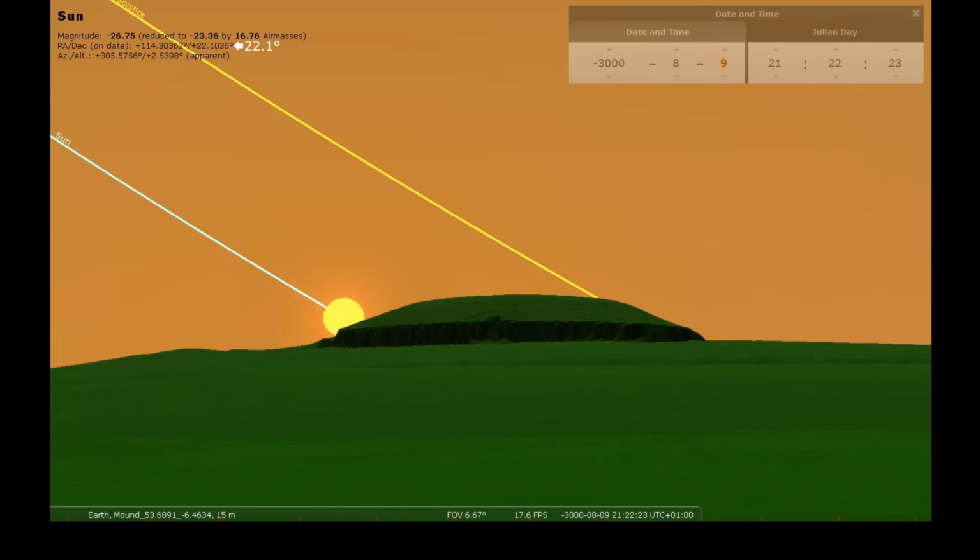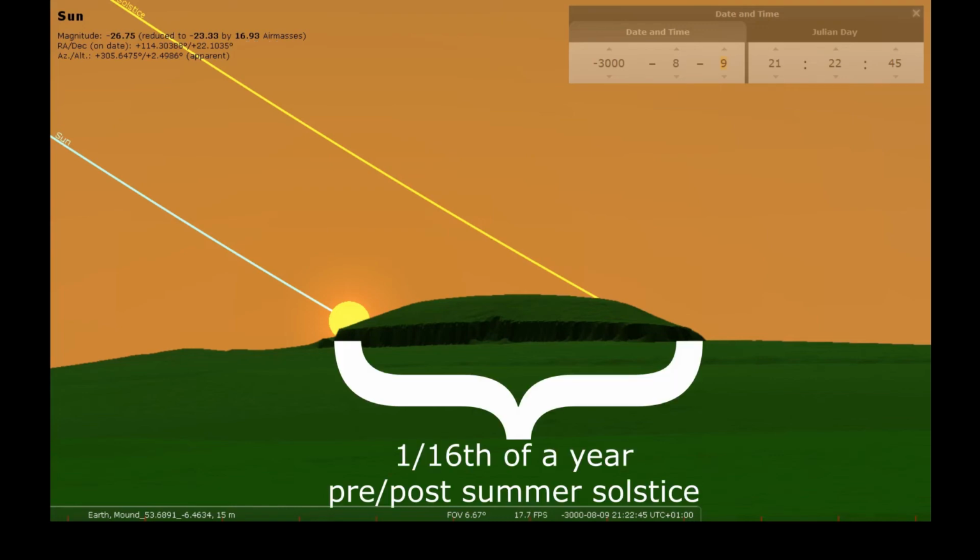Now currently, the left side of the mound has a little more earth up against the curbstones, so it would be interesting to know exactly how the disk of the sun at this position intersects. But it seems that the entire width of the mound as viewed from this position spans this 1/16th interval of the year, leading up to solstice, and then back again from solstice.